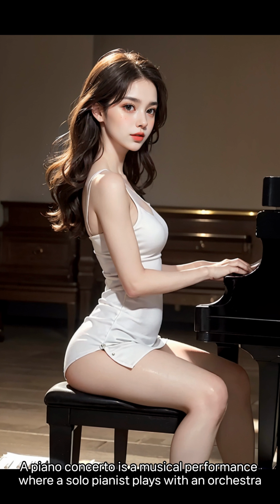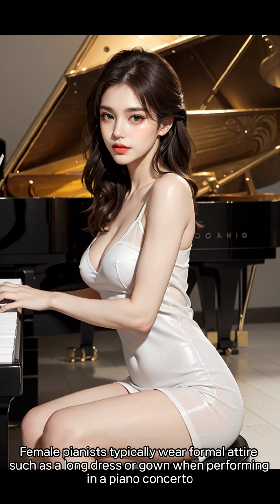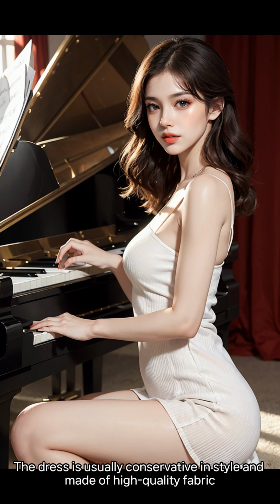A concerto is a musical performance where a solo pianist plays with an orchestra. Female pianists typically wear formal attire such as a long dress or gown when performing in a piano concerto. The dress is usually conservative in style and made of high-quality fabric.